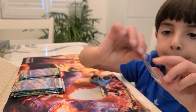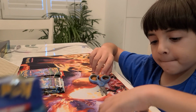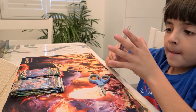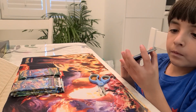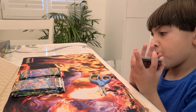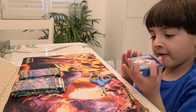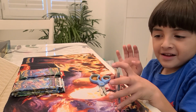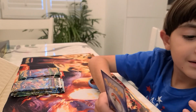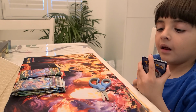Okay, so for you guys at home, this is the first come, first serve. Yes, here you go. And this is the Astral Radiance. Astral Radiance. One. Two. Four. Five. Interesting way of counting: 1, 2, 4, 5. 7, 9, 10. All right, here you go. Energy.